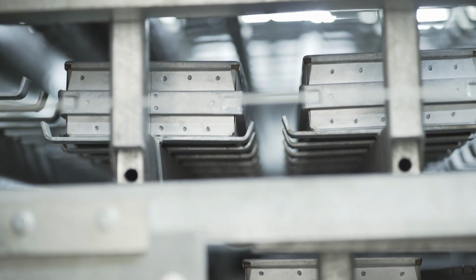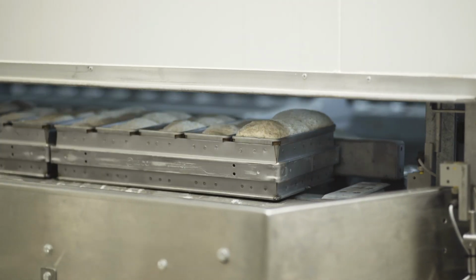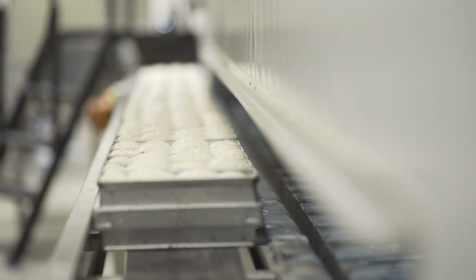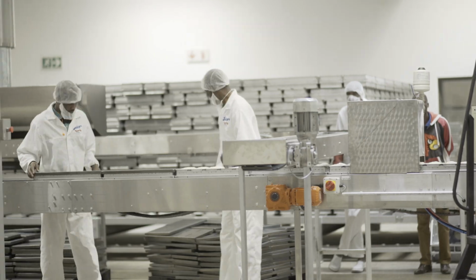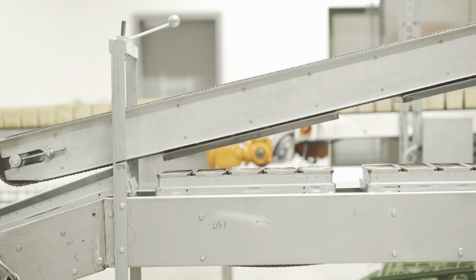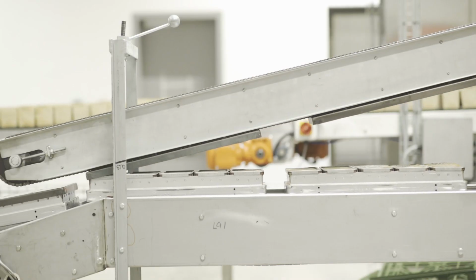The correct dough height must be reached for the ideal baking process. After proofing for 60 minutes, the pans and lids enter the oven. The bread bakes for 23 minutes. Next is the process of removing lids. Now the depanning process starts.